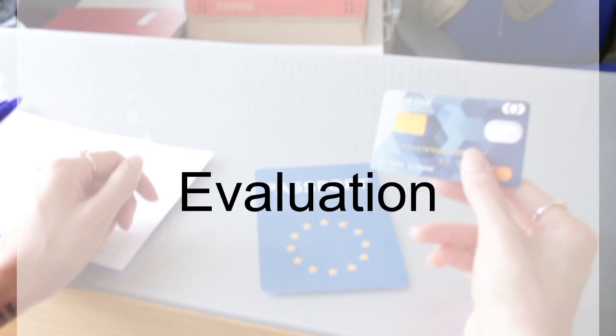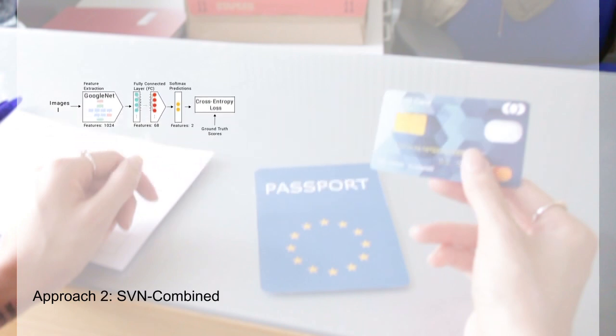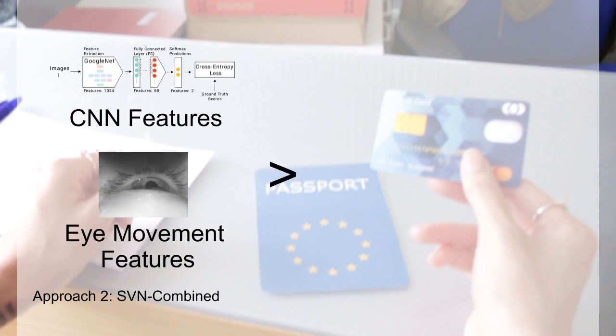In our evaluation, we tested 3 different approaches to identify privacy-sensitive situations. First, CNN Direct, where we used a pre-trained GoogLeNet model that we adapted with a fully connected layer and a softmax layer. In addition, we used cross-entropy loss for training the model. Second, SVM Combined, which uses the CNN features as well as eye movement features.